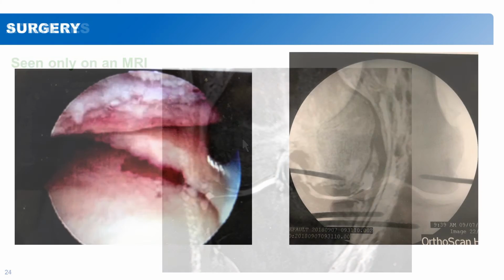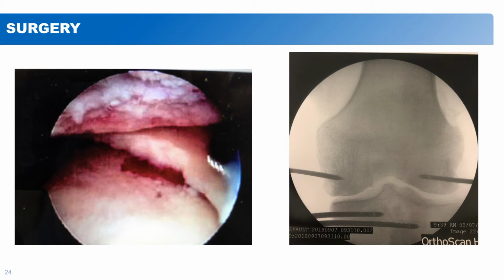This is what it looks like in the operating room. So you can see there's that meniscus that we talked about. I removed part of that, but then above it, instead of seeing a big cap of cartilage, you can see basically bone there. On the right, you can see where I put the cannula in, or basically a big needle into the bone, and then I inject the calcium through that into the bone. Again, it fills up those nooks and crannies, hardens, and gives it strength.